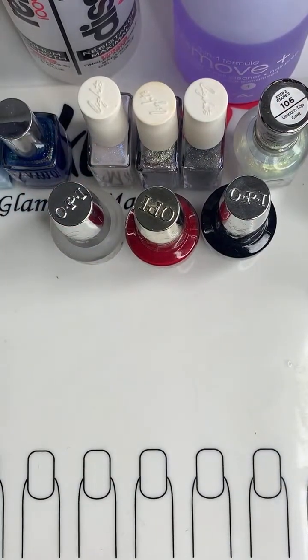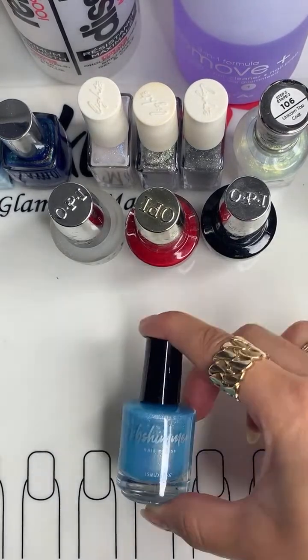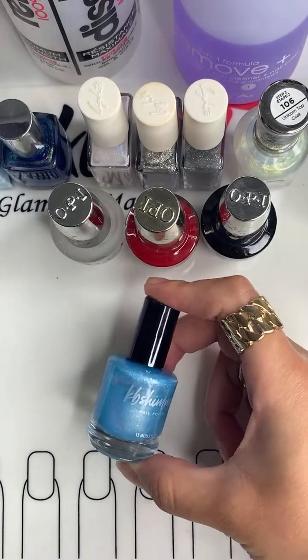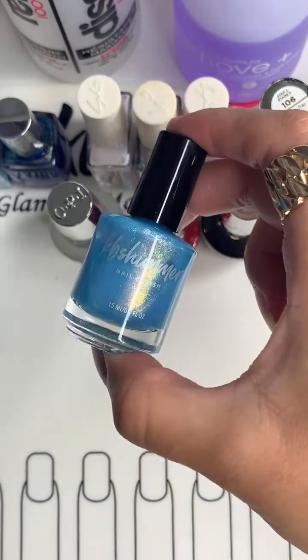Now, the next one I have is another blue. I'm telling you, I got a blues. Obviously, I tend to lean toward blue. But usually during the year, I don't really care much for blue. It's kind of not my go-to, but during the holidays, yes, it is, girl. It is. Look at this one.